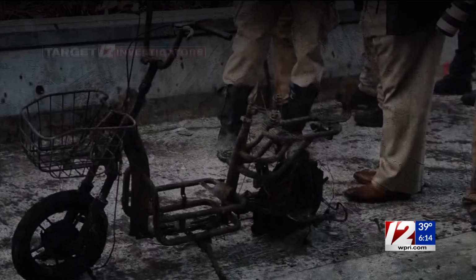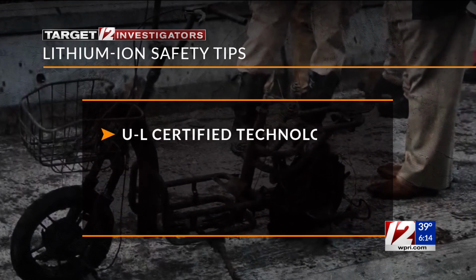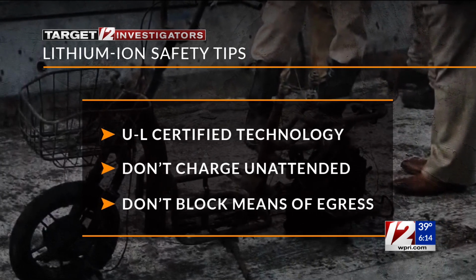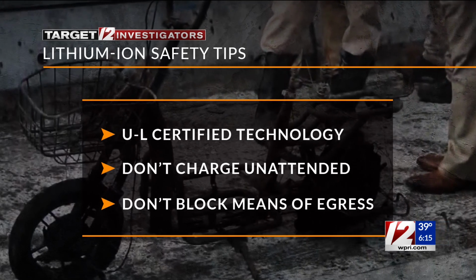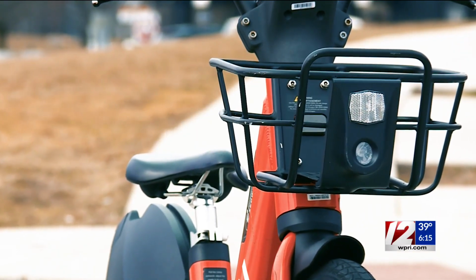You want to make sure that you're using the charger that came with the unit. Fire experts say aftermarket chargers or batteries run a higher risk of causing problems. Some other important safety tips: make sure you get technology that is UL listed from a certified manufacturer. Do not leave devices unattended while charging, nor charge them overnight. If the e-bike is inside, don't put it in front of your means of egress, like a door or window, blocking your exit. If you hear any hissing or popping or anything like that, you want to disconnect everything. Trauma to a battery can cause them to fail and overheat.